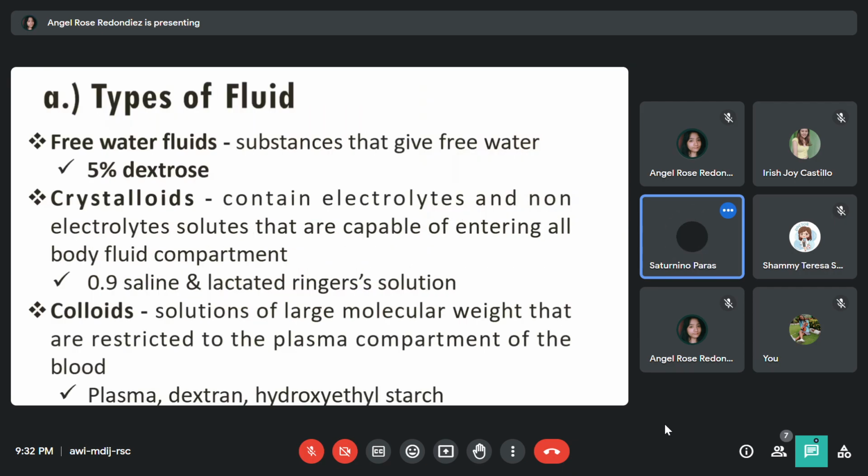Types of fluid. Free water fluid, a substance that gives free water, an example is 5% dextrose solution. Second is crystalloids, containing electrolytes and non-electrolyte solutes that are capable of entering all body fluid compartments. Examples are 0.9% saline and lactated Ringer's solution. Next is colloids, solutions of large molecular weight that are restricted to the plasma compartments of the blood. Plasma, dextran, and hydroxyethyl starch solution.